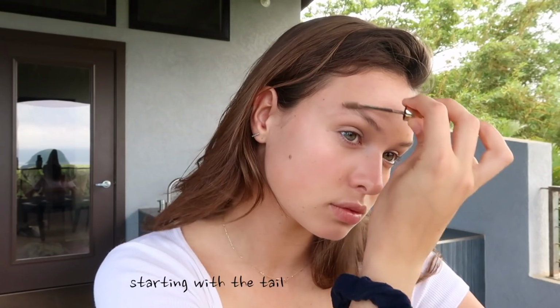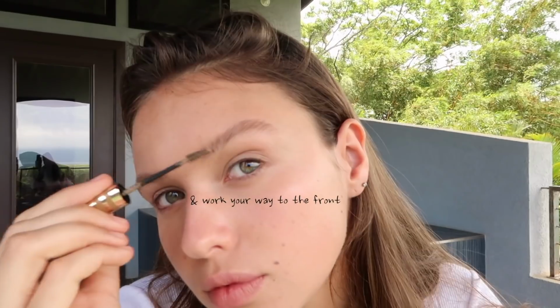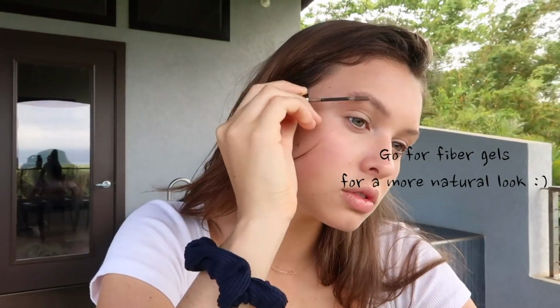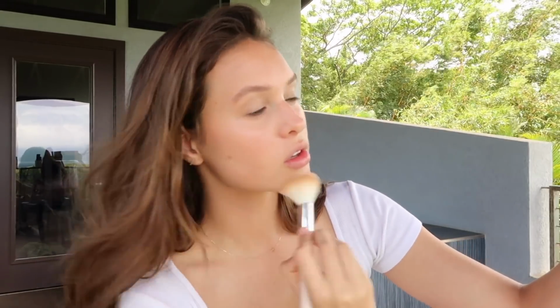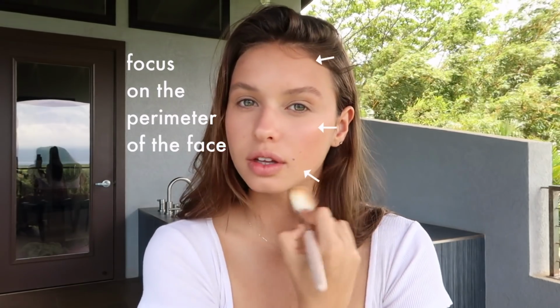I go in with my concealer, of course, and just cover up a little bit of my blemishes, and then I fill in my brows and I go for more of a messy look as usual. I just kind of comb them through with a fiber gel, and then I go in with a little bit of bronzer, contour a little bit, and more just of bronzing around the perimeter of my face and just giving myself that super natural sun-kissed beautiful glow.